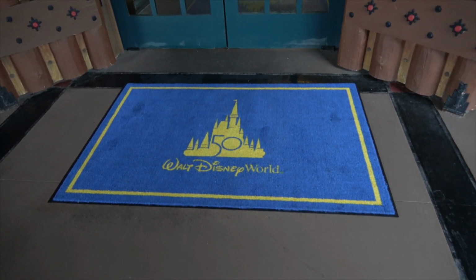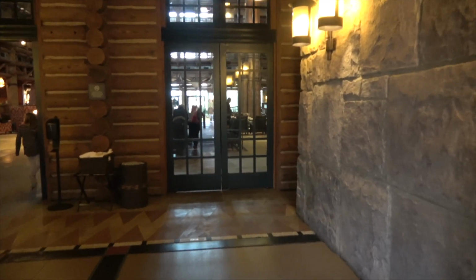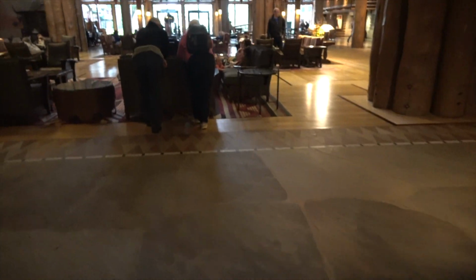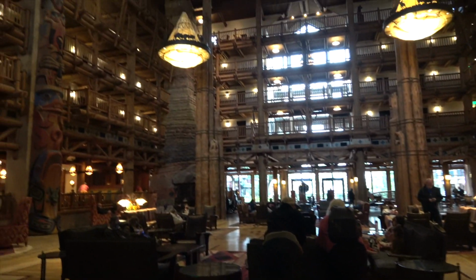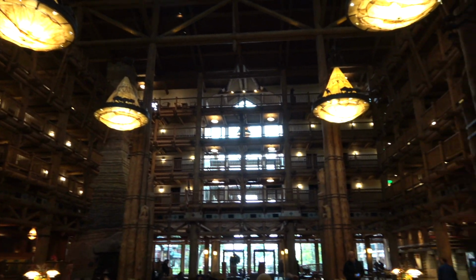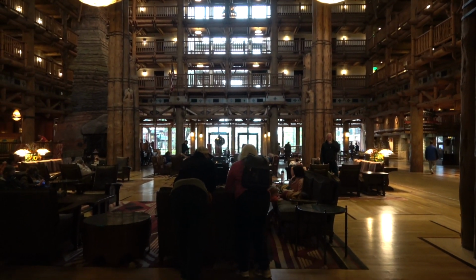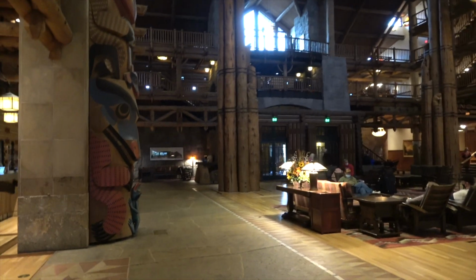The map for the 50th anniversary of Walt Disney World, and then as you come in here there's more automatic doors, and the first thing you'll see is the incredible, amazing entrance lobby, which will just take your breath away. It's huge. Some film of the amazing, incredible hotel lobby.